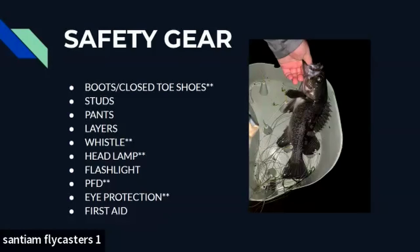So you want boots or closed-toed shoes. Don't bring your Crocs. Don't bring your flip-flops. Don't bring your Birkenstocks. Bring real shoes. I wear Korkers wading shoes. They're the lightweight wading shoes. I think they're $100. The cool part about them is they're Korkers, so I can just take the soles off and put studs on. I could put felt on. I could put just rubber. It's really nice compared to my Blundstones. These are just rubber. That's all I got with them. I really, really like them.